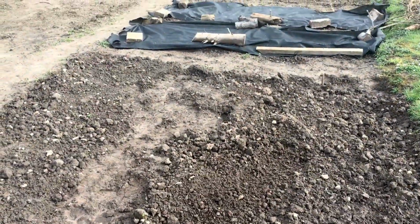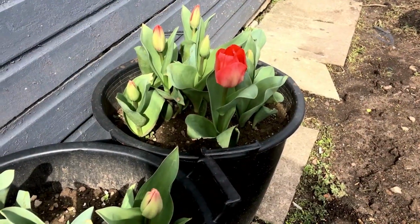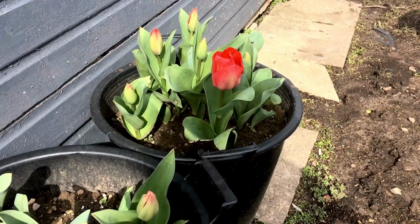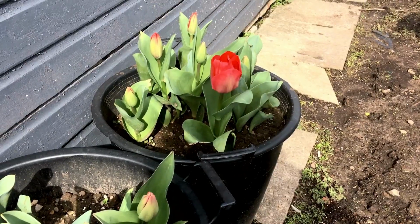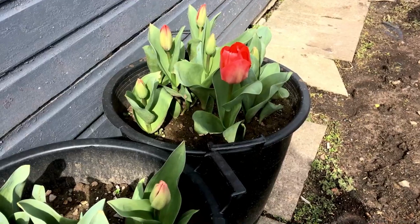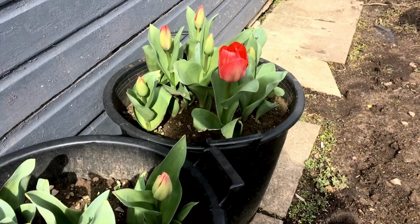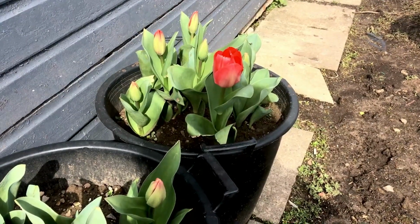So yeah, a little bit of a science experiment going on here, but Mr. Mindful Grower is incredibly happy that he's finally got something in the ground now. I'm also really pleased that my tulips have survived. I was really concerned that they just weren't going to grow after the snow and the cold and the frosts and more snow. I honestly thought I'd lost them. So I'm really pleased that they have started to flower and bud, although they're not meant to be this colour.